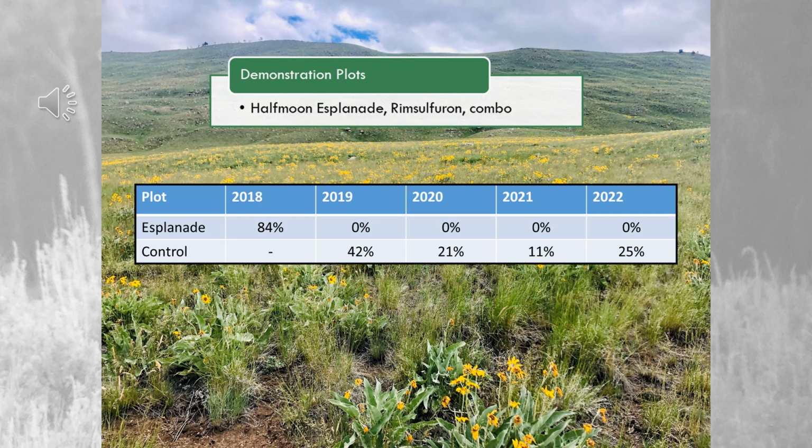Our post-treatment monitoring has shown that we have a resilient native plant community, and we have been successful in reducing cheatgrass cover. This table here shows that prior to treatment, on site there was 84% cheatgrass cover in 2018, and after treatment with Rejuvra, we have maintained control at 0% or trace amounts to date.